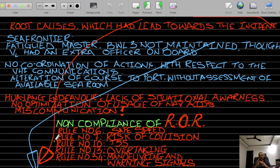The master of Huang Endeavour also altered the course to port. Whereas Sea Frontier realized that Huang Endeavour is not going to give him enough sea room. So Sea Frontier also altered her course to port without realizing that there's a vessel behind him which is already coming onto a port quarter, because Huang Endeavour had already started altering her course to port.